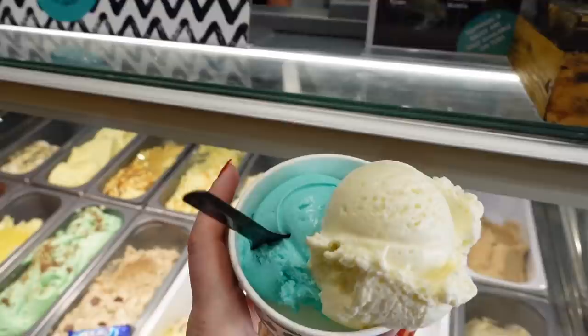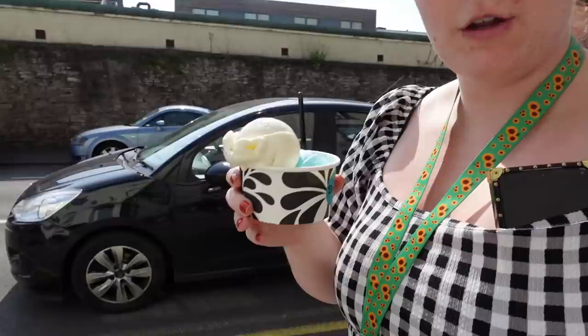Mine's already melting. So I got bubble gum and Milky Bar. I just got 2 scoops. Bernard got 4 scoops. What did you get? Milky Bar and salted caramel. Milky Bar and salted caramel. Anyways, my ice cream's melting, so I need to go.